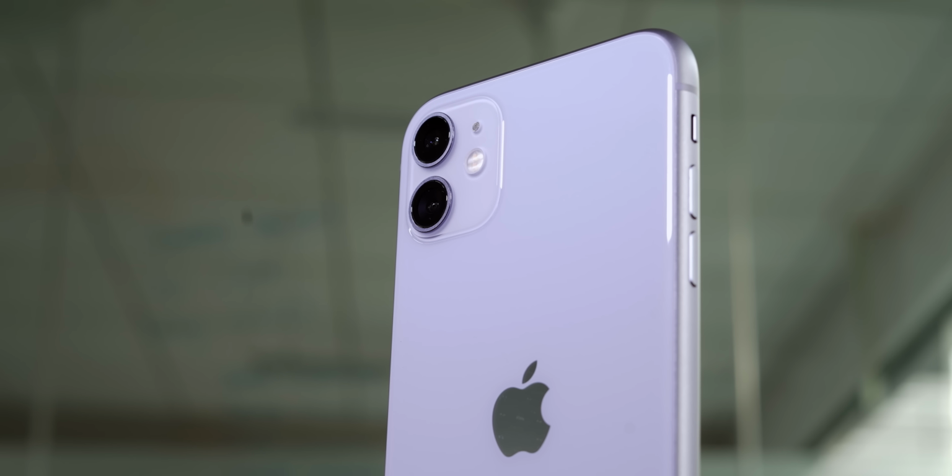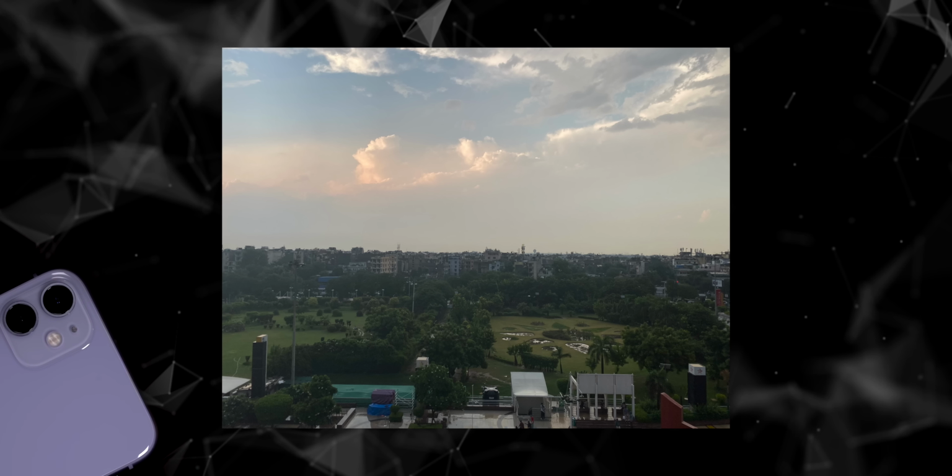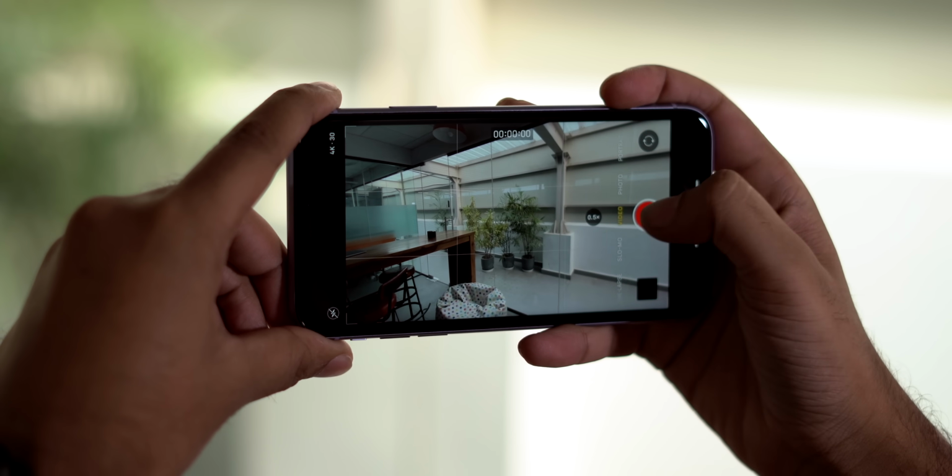So yeah, clearly the iPhone 11's primary camera is a lot better than the iPhone XR's primary camera, and that's a big improvement because the iPhone XR already had a pretty good camera. That said, the iPhone 11 also has an ultra-wide angle lens, which means while you can take shots like this, which looks pretty good anyway, you can just tap and switch to the ultra-wide angle lens and get this.